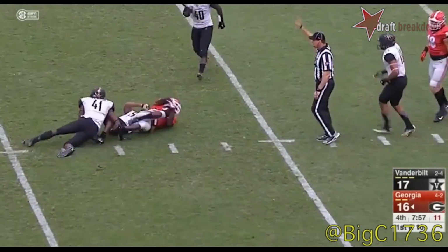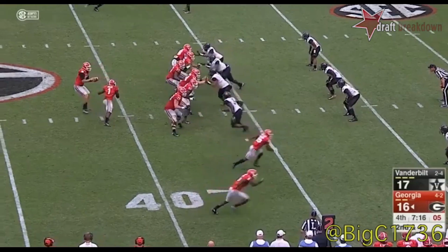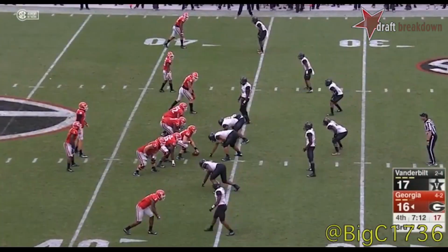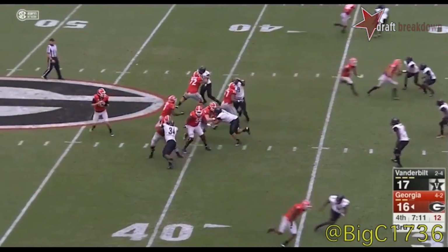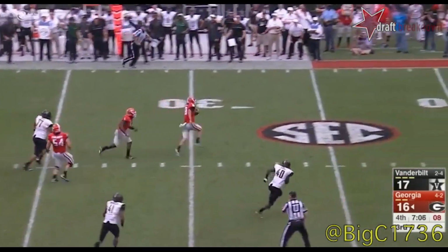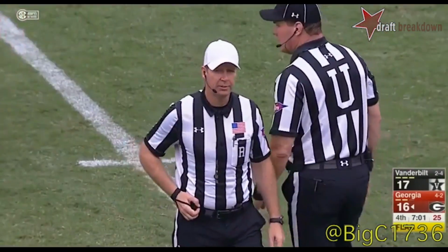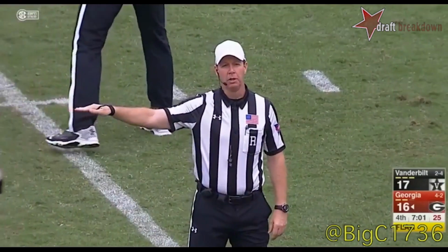There's Ridley. Low throw. Eason steps up at the pocket. He's going to run for it. There's a flag down, a couple of flags down. Holding on the offense, number 54.